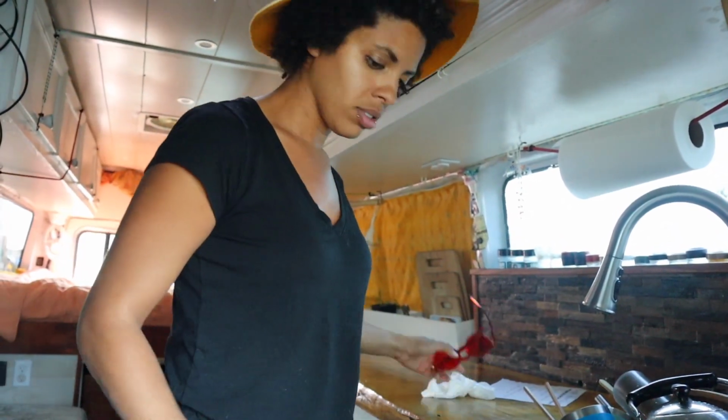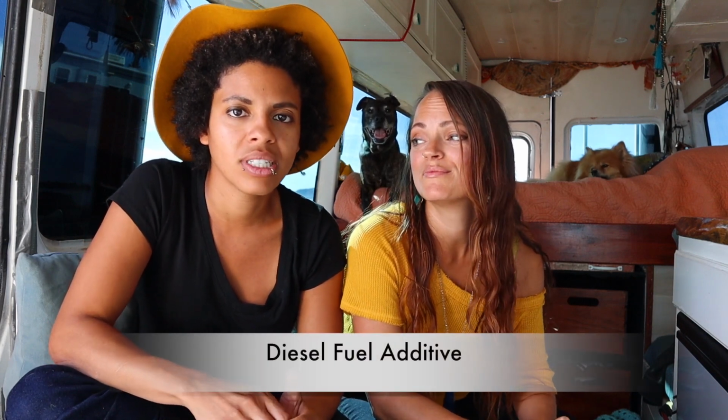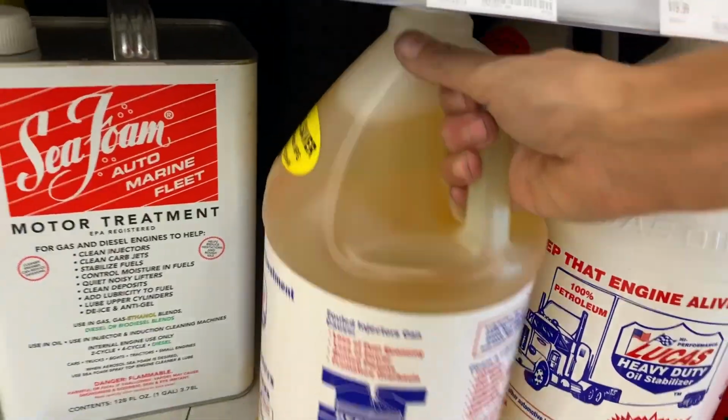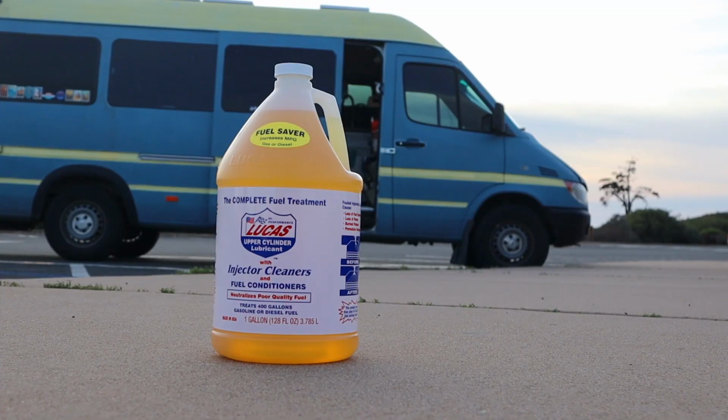Let's go. Number five, we have a diesel tank. The Mexico diesel is not the best. It can clog your pipes and stuff. So we're going to get a diesel additive for our fuel just to make sure that everything's streamlined. It keeps it clean, helps it run longer, more efficient, and you get better mileage. So we're going to research which one's the best for that.